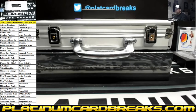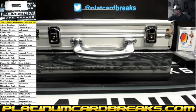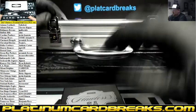I think they've got as good a shot as anybody. This one. That is inner box uno. Let's see the slabs.